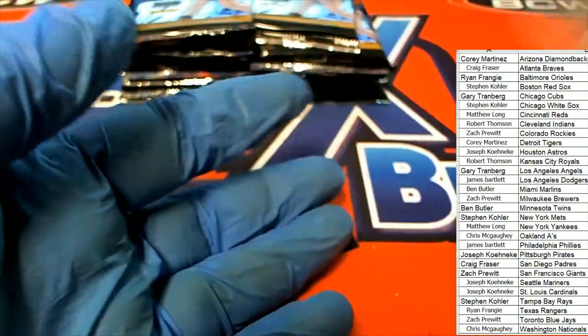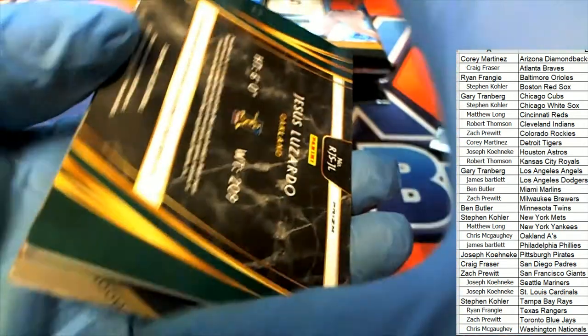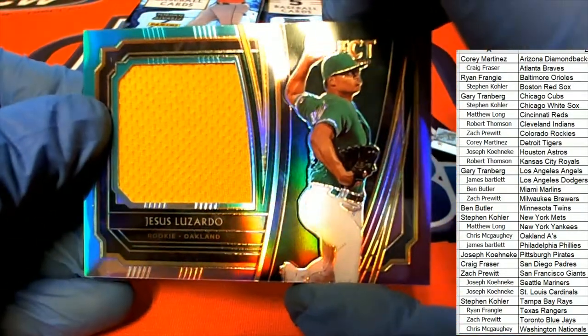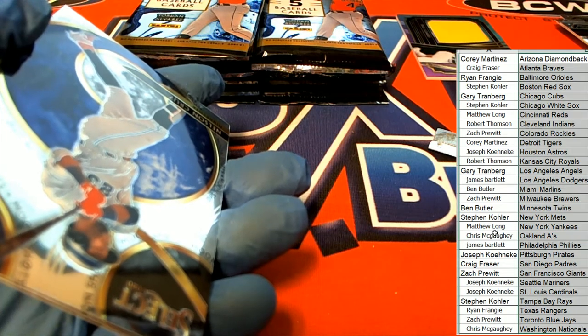Nice Matt Chapman select stars. Hey, Justin Dunn rookie, what is this? What kind of hit is this? It's an Oakland A's hit. It's a 55 of 99 hit. Oh my, jumbo patch. Silver. Oh. Chris M, congratulations, man. Chris M pulls down a nice one.